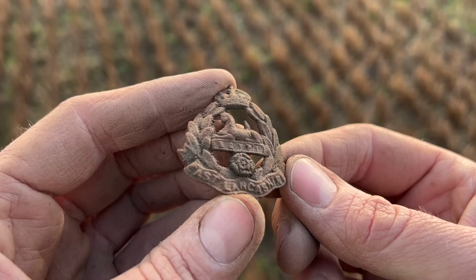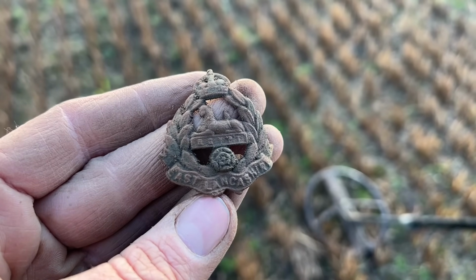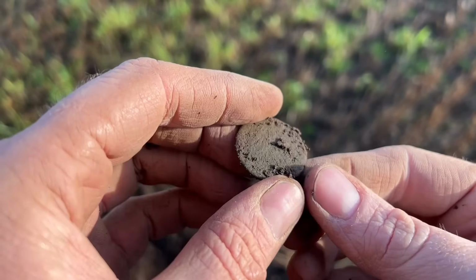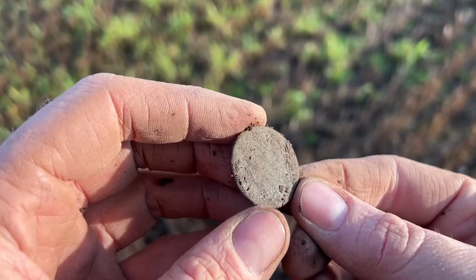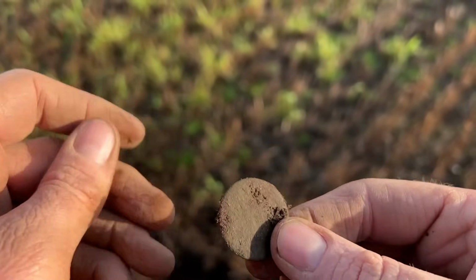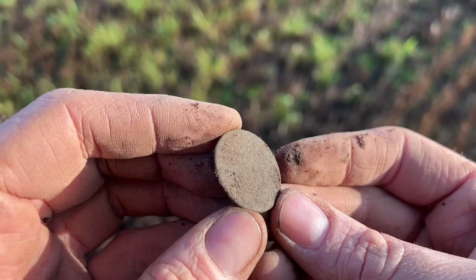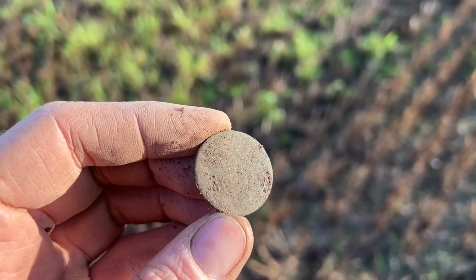Second World War, I'm guessing, 1939 to 45, but I'll need to look into that. Absolutely stunning. Another rubbish sounding target produces what looks like another coin. Coin number 4. Is it another Georgian? If it is, I can't think of a day where I've had 4 Georgians and no other coinage. Right, I'm going to let this do its thing and then take the bendy thumb to it. Well, I can see maybe a letter there, so maybe we'll get something off it.